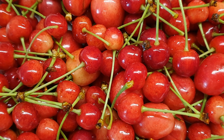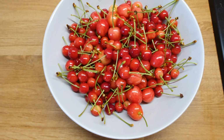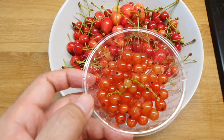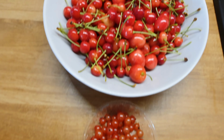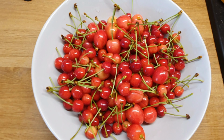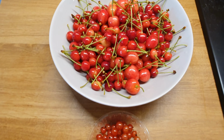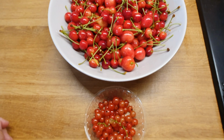So after that walk, I've come back with a bowl full of cherries. Cherries, and more cherries. And also a container full of red currants. So that's not too bad for a bit of foraging around the local area while the fruits are in season. And it's time to sit down and enjoy the fruit, or start cooking and making something out of them.